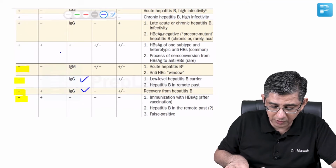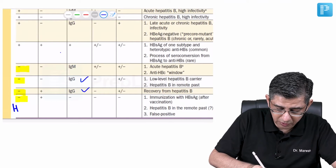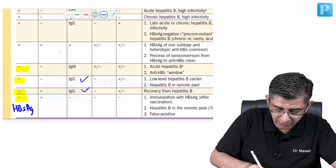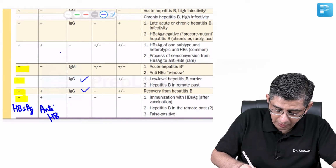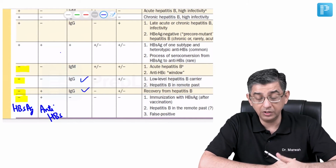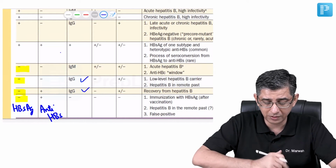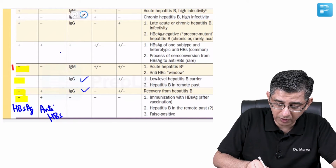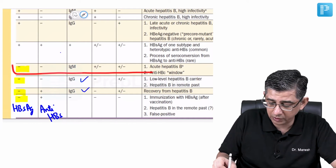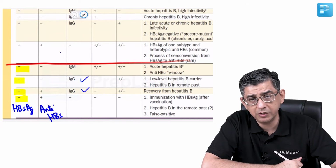So since in the exam he has mentioned this, for your convenience, give me a second. I'm writing the word surface antigen once again. This is the antibody, the protection antibody against the surface antigen, because in an immunized individual, the security system will come. So I've just copied the data from the top. Now let's analyze. If you look at the first entry, a couple of things are negative, only one thing is positive, IgM class of antibody. That will make it acute hepatitis B, which I already explained.